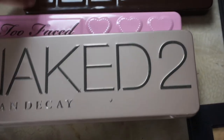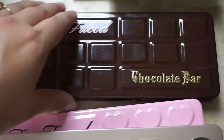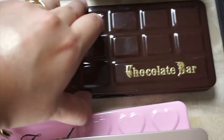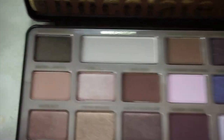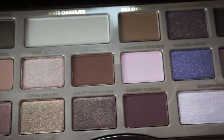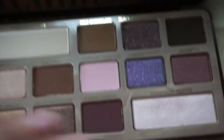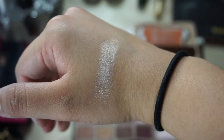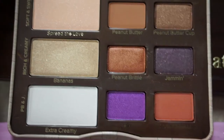My Naked 2, I got a request for that palette, so I'll be making a look for that one too soon. The Too Faced Chocolate Bar palette, so much better than the second one. This is the first one right here. And I just love the consistency of all the shadows. I love what they look like. I love how they smell. They're just so pretty and shimmery. Give it a little MAC Fix Plus spritz and it will be amazing. This Champagne Truffle, I think is the name, is my favorite color of all time, easily.